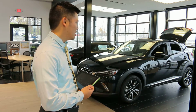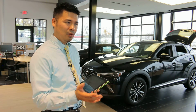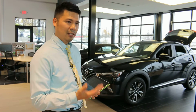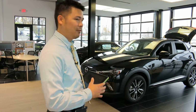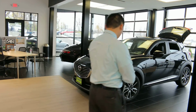Some of the concerns you mentioned: you want a vehicle that has a lot of safety features because you'll be doing a lot of long distance driving. You want something comfortable. You're looking for something that can stow away your luggage but also carry your bikes. Well, you're definitely in luck with the CX-3. It's a phenomenal vehicle. The CX-3 has a lot of features that separate it from its class.